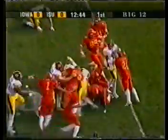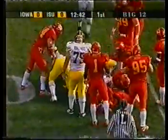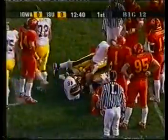Go back to the bread and butter. It is Betts, the senior out of Blue Springs, Missouri. Jordan Karstens from that defensive tackle spot jams him up.